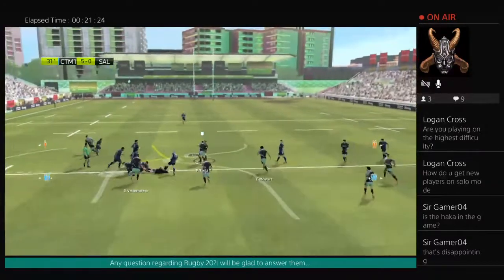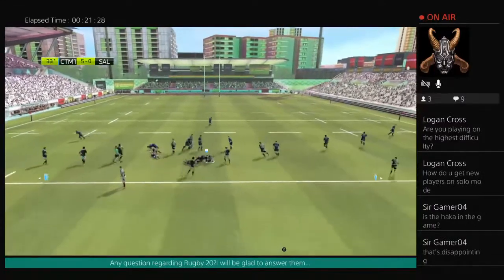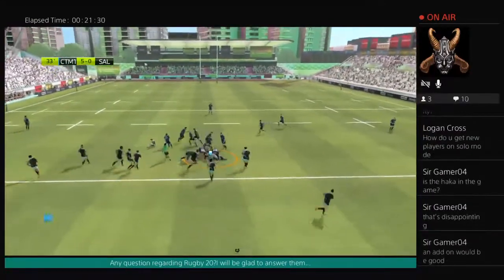At the back of this ruck. Oh, that's a terribly executed pass. Manages to get the offload away. No. He gets back onto his feet to challenge for the ball.